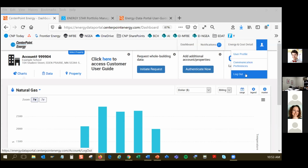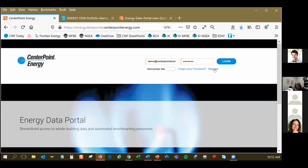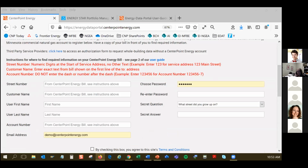If you are having trouble, again, just make sure that you are following the instructions in red for each of the fields here. So we'll wait one more minute, but then in the interest of time, I'm going to move on to the next steps and we can help folks in the breakout rooms. The rest of the steps go quick. Once you're in, that's the hardest part, or to get in, that's the most sensitive part.